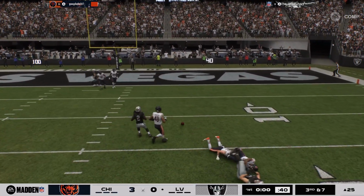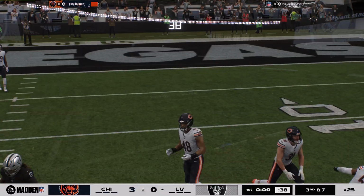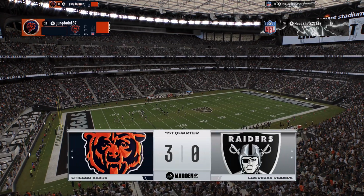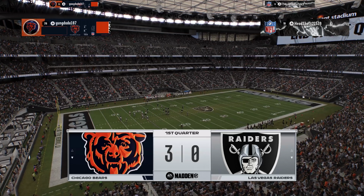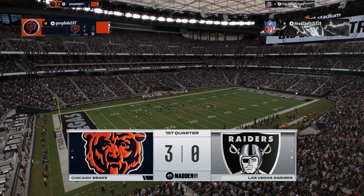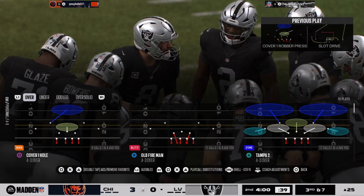That winds up incomplete and brings an end to our opening quarter. Only a solitary field goal so far as we're through one quarter. Just 3-0 is our score. We'll return to Allegiant Stadium right after this.